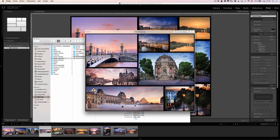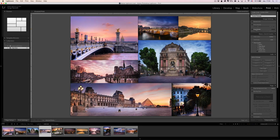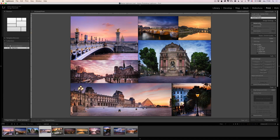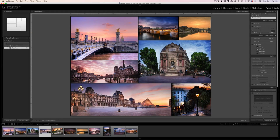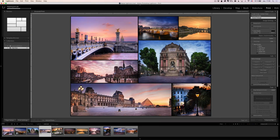Okay, well, something is weird inside, because you can see there's a little bit of a gray area. That's probably because there is a little stroke here. The inner stroke smaller, print to file, and let's see if it solves the issue. Yeah, so sometimes you discover a little issue, but you get the idea.